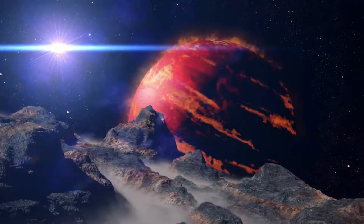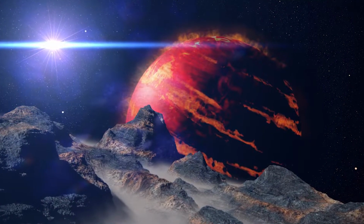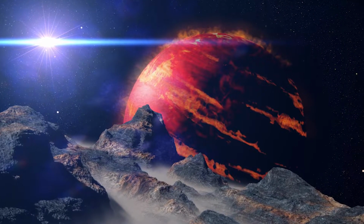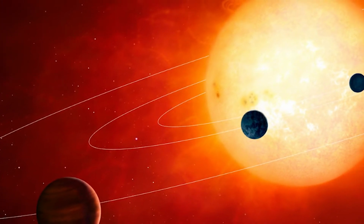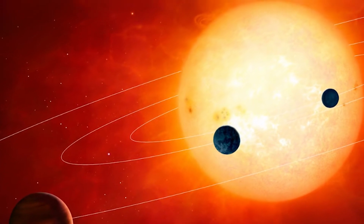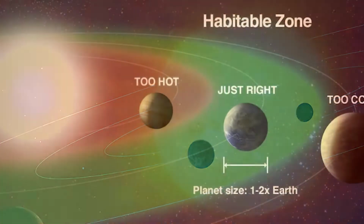But before we get to that, another important question needs to be answered. Among the thousands of exoplanets that are known, how do scientists and researchers decide what planets are worth looking at when they search for signs of life? Well, there is one fundamental detail that makes the presence of life on any planet much more likely. I am talking about the so-called habitable zone.